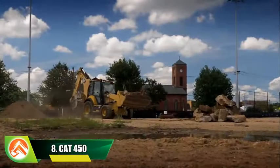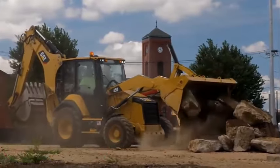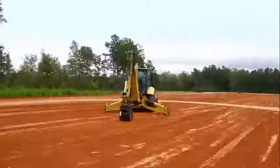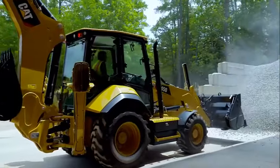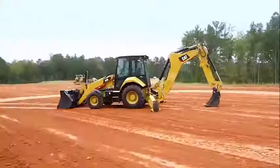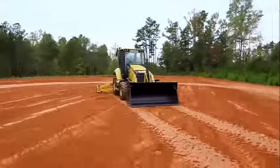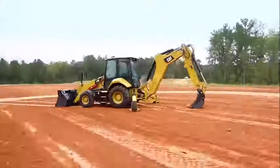Number 8. CAT 450. The CAT 450 backhoe loader delivers improved machine performance, a superior hydraulic system, improved operator controls and ergonomics, and overall versatility. The CAT C4.4 engine delivers solid performance and meets US EPA Tier 4 Final/EU Stage 4 emission standards by utilizing selective catalytic reduction technology with a diesel oxidation catalyst.